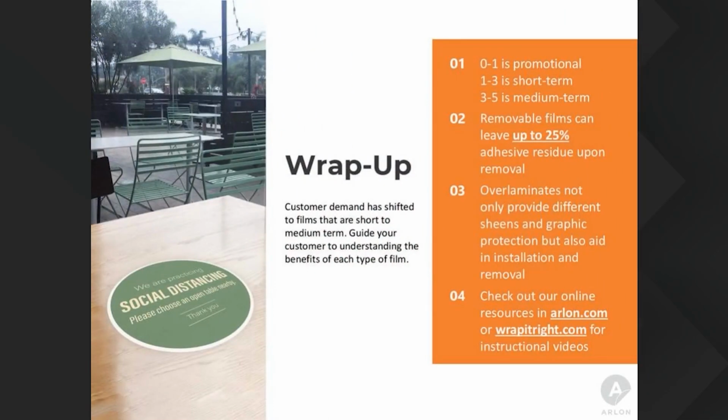As our wrap up, we just want to review. 0 to 1 year is a promotional graphic, 1 to 3 is a short-term graphic, and 3 to 5 is medium term. Removable films can leave up to 25% adhesive residue upon removal. Remember, removable adhesives after time will become permanent, and it especially depends on environment. Overlaminates not only provide sheens and graphic protection, but also aid in installation and removal.